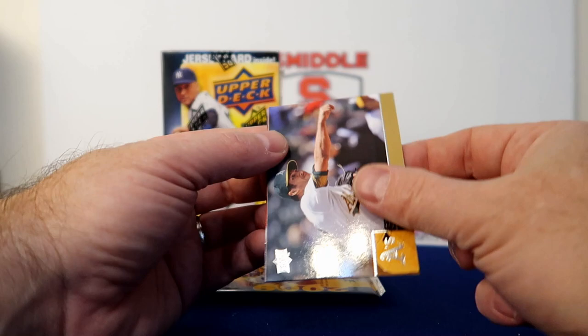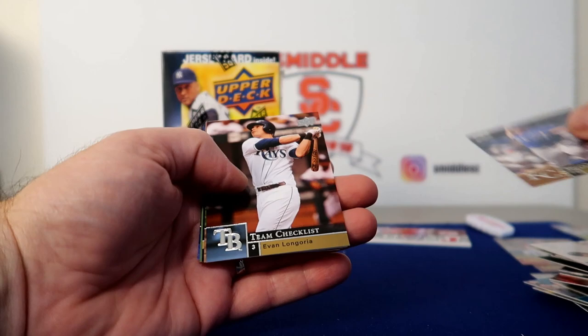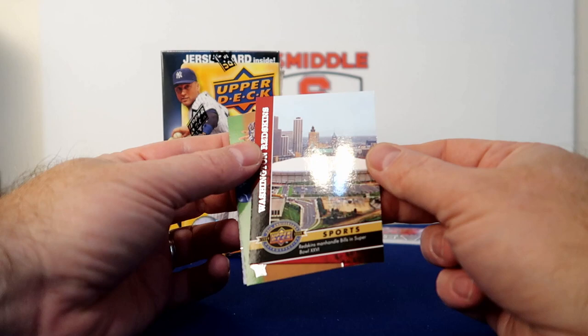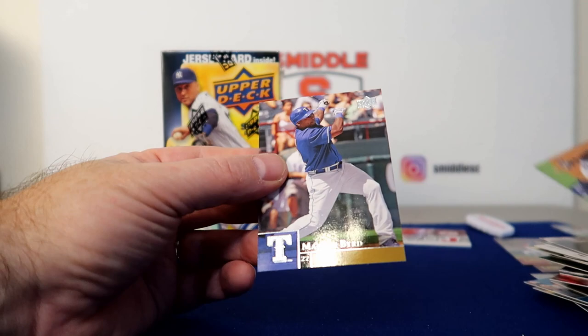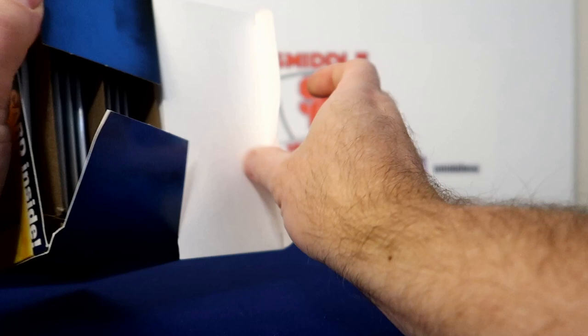All right, last pack. I'm going to go to blaster two. Curt Schilling, Bannister, Alfonseca, Matt Gamble, rookie card. Washington Redskins. Super Bowl. Beltre, and Bird. All right. Blaster two. Say blaster one was kind of fun. For $9, can't go too wrong with some of the stars in here.